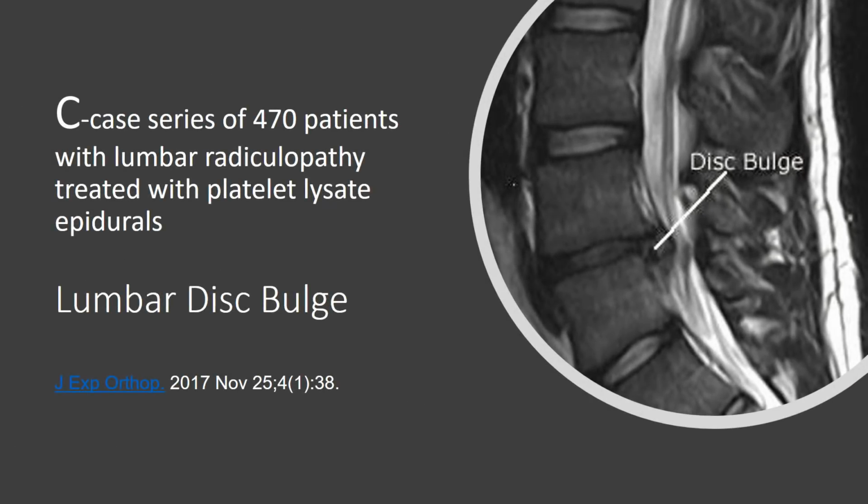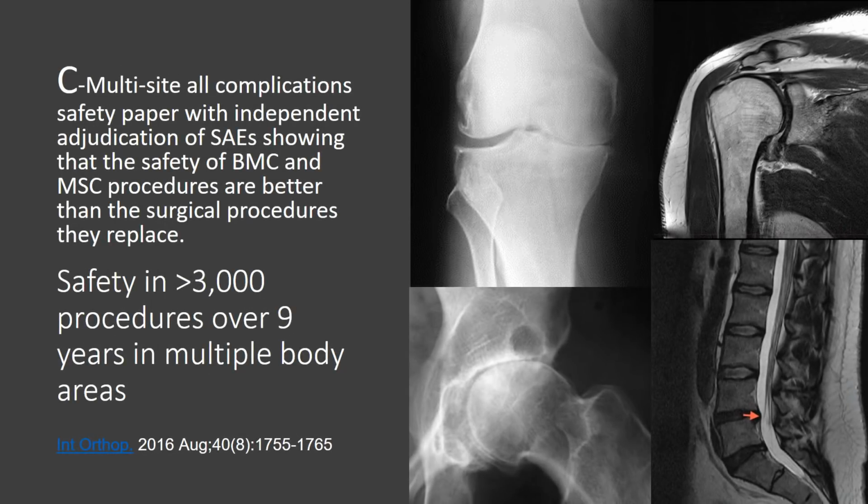A C for a case series of 470 patients treated with lumbar radiculopathy who had platelet lysate epidurals versus high-dose corticosteroid epidurals. A C for our multi-site all complications safety paper. This is actually the largest safety paper published to date by anyone in orthopedic stem cell use. Safety in more than 3,000 procedures over 9 years and multiple body areas treated.